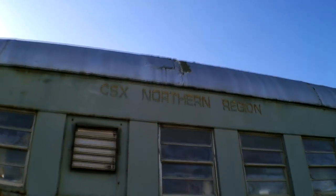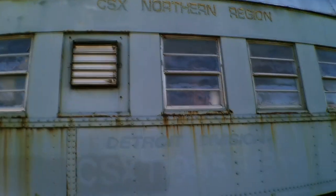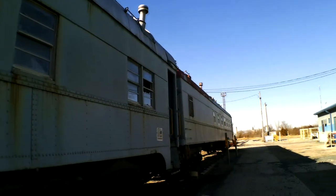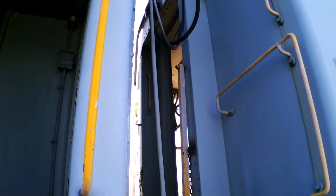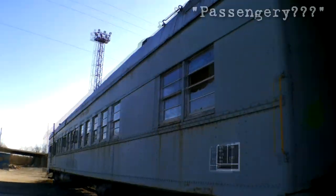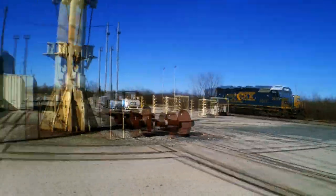Northern Region. Detroit Division. I mean, this is like a passenger train. It's old. There are windows broken out on it. We can get into that one, though. That one looks slightly different, not as passengery, because there's not quite as many windows on it. So this place isn't particularly abandoned. You said there's an engine running right over there.